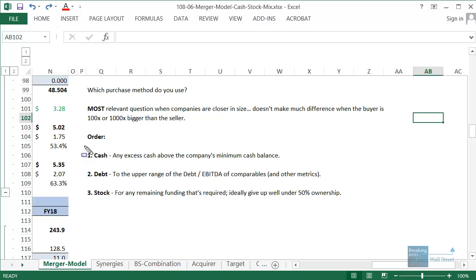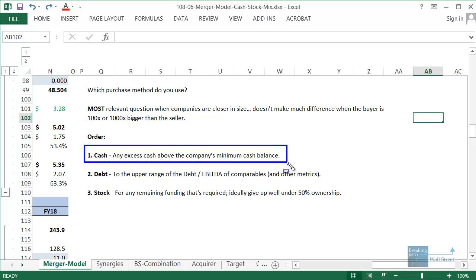cash, you apply any excess cash above the company's minimum balance they need to keep operating. Then, if you still need extra funding, then you go to debt. And you try different values. You try to figure out what the debt to EBITDA and EBITDA to interest expense and other metrics look like. And you often try to get this into the upper end of the range for the comparable companies. Once you've done that, so let's say the upper end of the range is 4 to 5x.